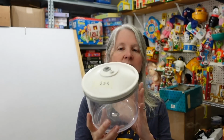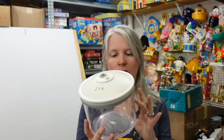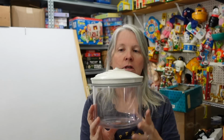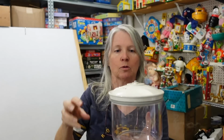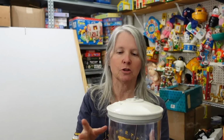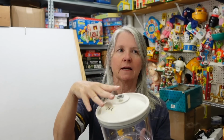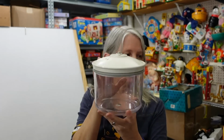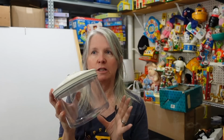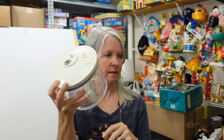I always grab these. These are for the, what are they? Food savers. They usually have a little tube that goes with it, and then it hooks to your food saver, and you can vacuum seal stuff in these containers. There was a time when I could probably have gotten $25 for this, but I'm not quite sure because it's been a while since I have found any of these.